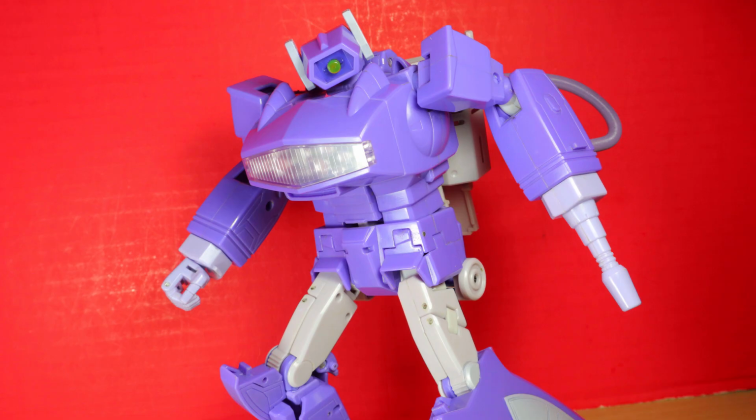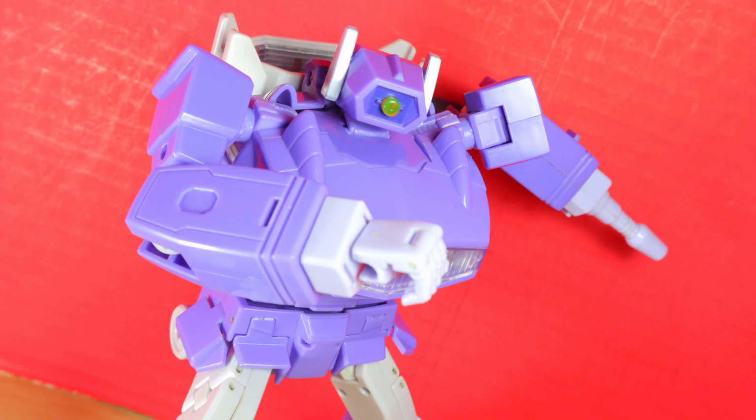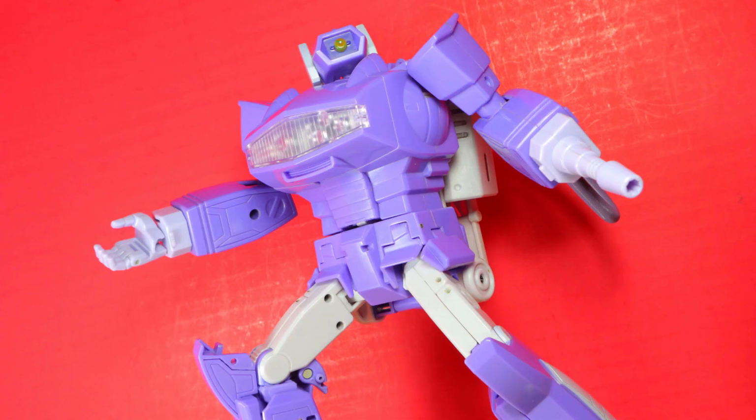It was a bit late for him to be introduced with other companies putting a Shockwave in place, but I don't really care. I'm loving this figure so much, and he is one of my favorites.